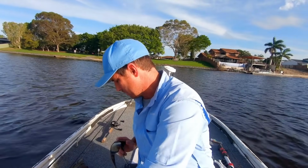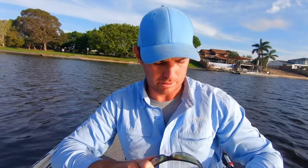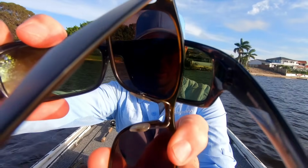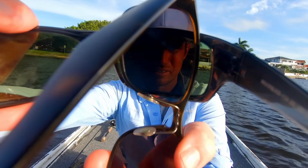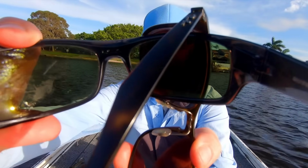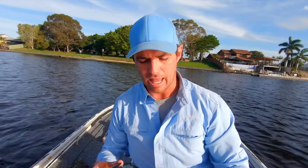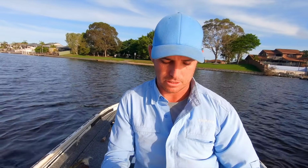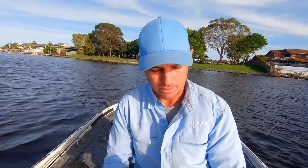So there are other pairs you might see here, like this brand of Ray-Bans. If you have a look at that, and then I put them like that, you probably can see a little bit through there. These are polarized, but they're just not as heavily polarized as some of these other pairs that you can get. Some of these glasses have got up to 11 or 12 layers of protection, different types of protection that will remove some of those frequencies of light. But that's a good way to check your polarization.